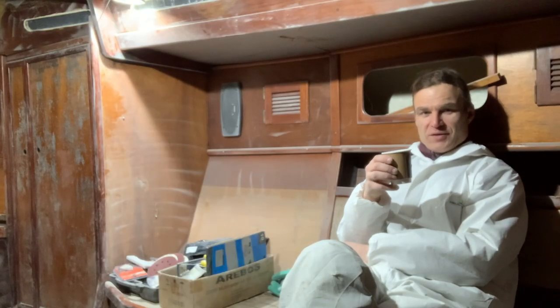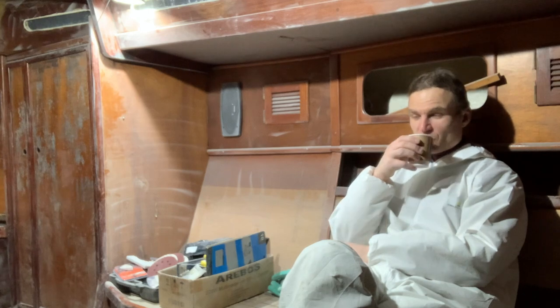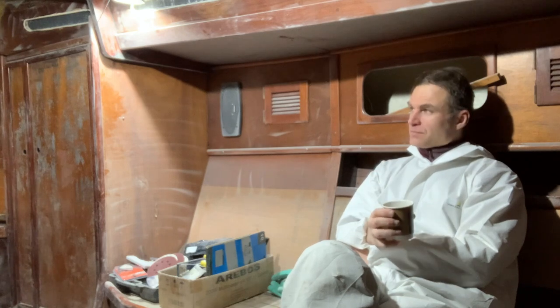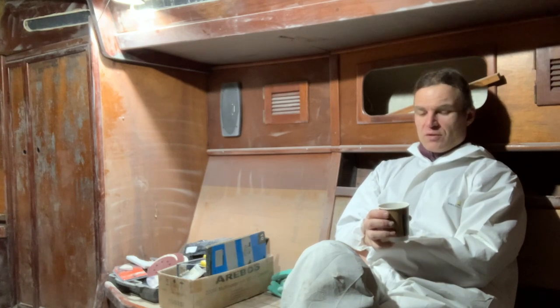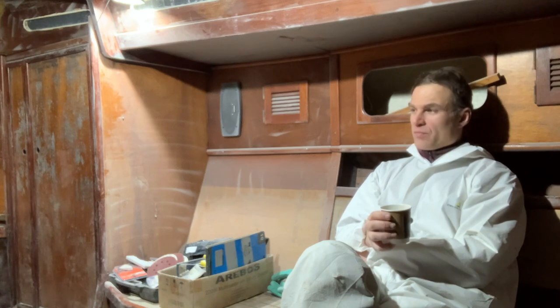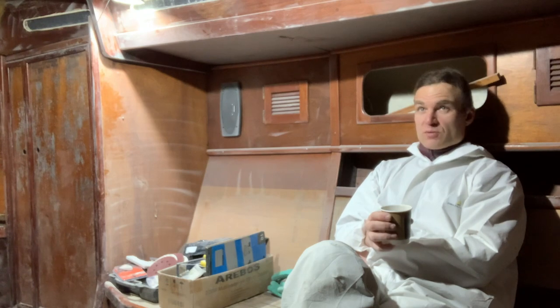I took this minute to dream and enjoy my coffee. I'm so thankful to my company whom I work for, that they let me use this hangar, so that the boat is inside and I have electricity. It's not so freezing anymore.